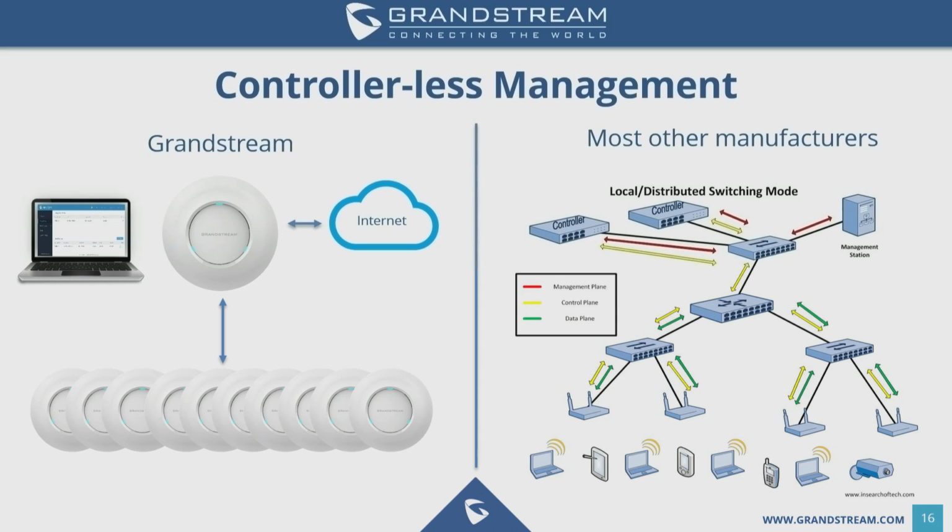You literally have to touch each one individually and access each one and set each one up. What we have done is we have built the provisioning and management server into the web user interface of all of our access points and all of our routers, meaning that any Grandstream access point and any Grandstream router, but obviously here we're talking about access points, can be used to set up, provision, and manage entire networks.